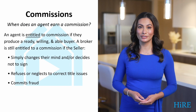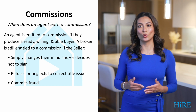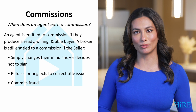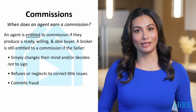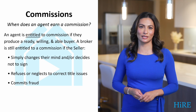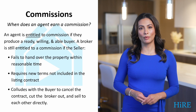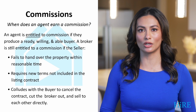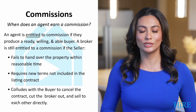When does an agent earn a commission? In other words, when is an agent entitled to a commission? This is not the same as asking, when does an agent get paid? An agent is entitled to commission if they produce a ready, willing, and able buyer, but the deal doesn't go through because the owner stops the sale. Yes, in this case, a broker is still entitled to a commission if the seller simply changes their mind or decides not to sign, refuses or neglects to correct title issues, commits fraud, fails to hand over the property within reasonable time, changes their mind and requires new terms not included in the listing contract, or colludes with the buyer to cancel the contract, cut the broker out, and sell to each other directly.